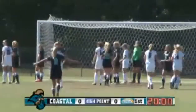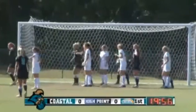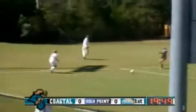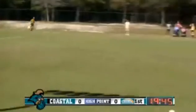It will wind up being a corner kick, the first of the afternoon for either squad, but it's going to come here from High Point. Here is the cross out towards the near side of the net. Played by High Point, and good job by the Chanticleers to get it out of there.